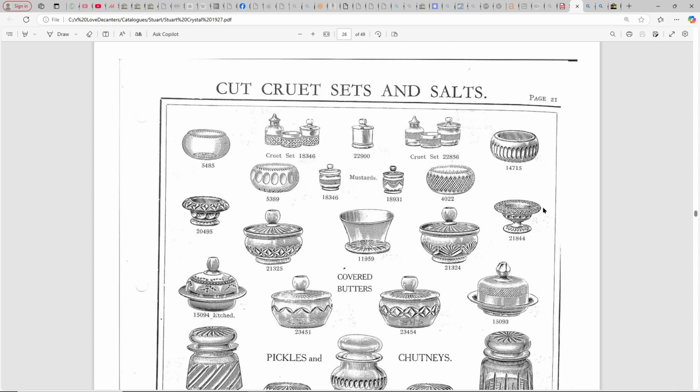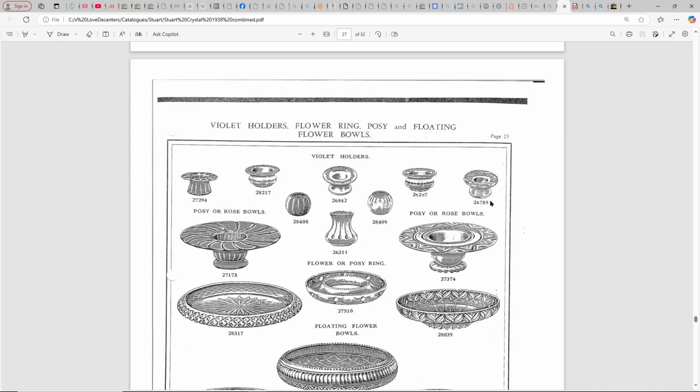So these are salts. That is the one that's closest to it. Is that what it is? Is it a salt? It would hold a lot of salt if it is a salt. So yeah, you'd use a little tiny spoon. So it's called an open salt. So it might be that, or it might be one of these.